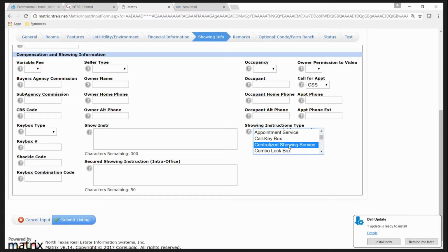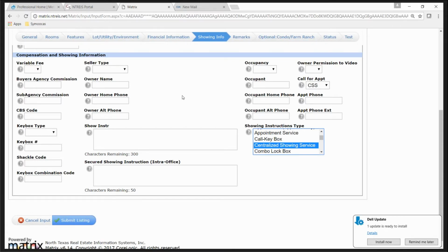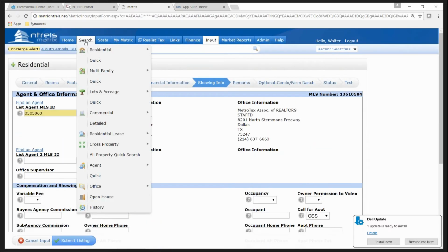They can click on it, they can make an appointment really easy. So if you use centralized showing service, then that's how you get that CSS to show up there. Great. Okay? Also, below the pictures, there's lots of other icons.